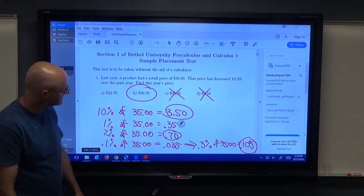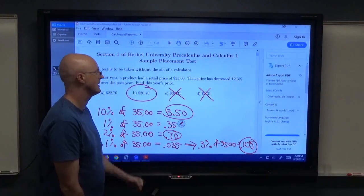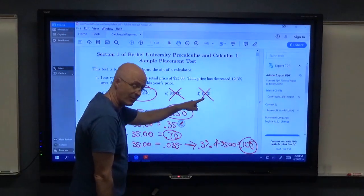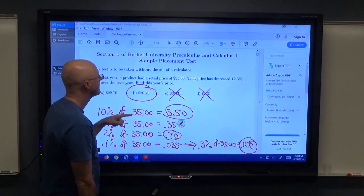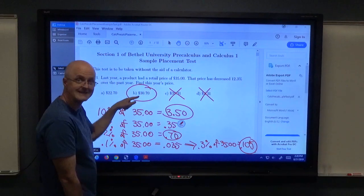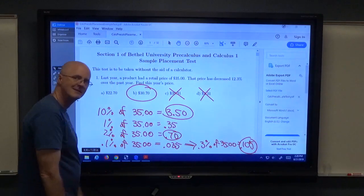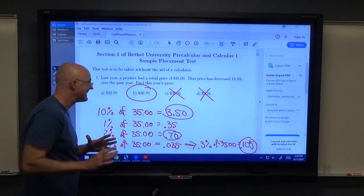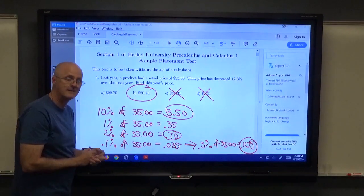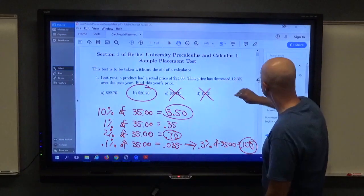350 plus 0.70 is 420, plus another 10 cents, 11 cents, say, is 431 off, not a price of 431, 431 off, or so, or 430, it looks like we rounded. 35 minus 430 is indeed 3070. Okay, so it can be done without a calculator, but we're not trying to trick you, okay? It is going to be one of these 4 answers. Conceptually speaking, you should realize pretty quickly that this is the correct answer. All right, let's move on to the next problem.